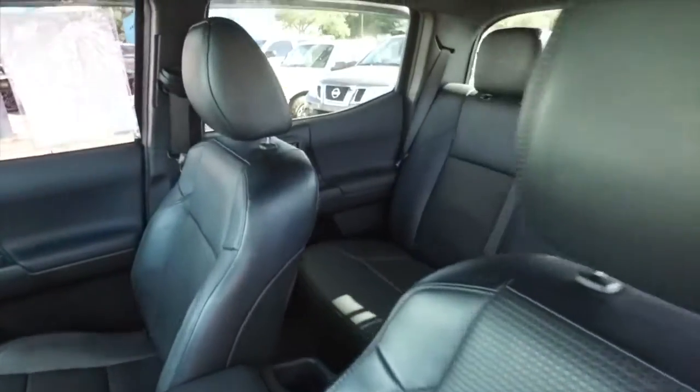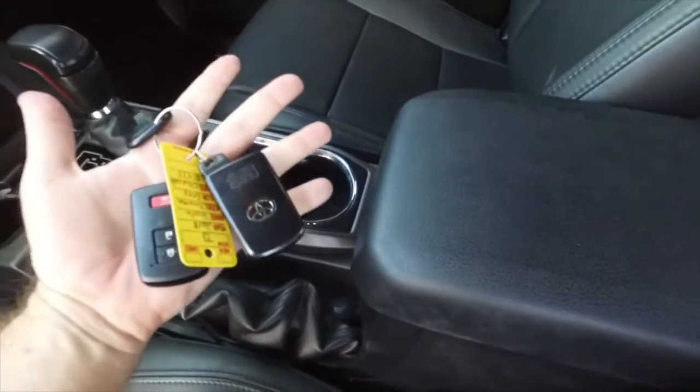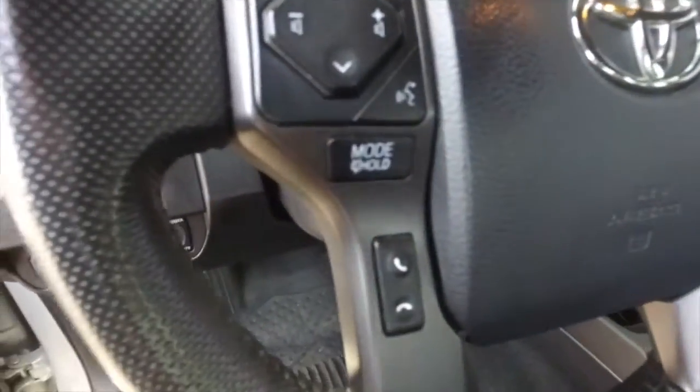If other dealers aren't going in and out of their vehicles with high definition cameras, they probably got something to hide. Oh, it looks good, feels good, smells good also.